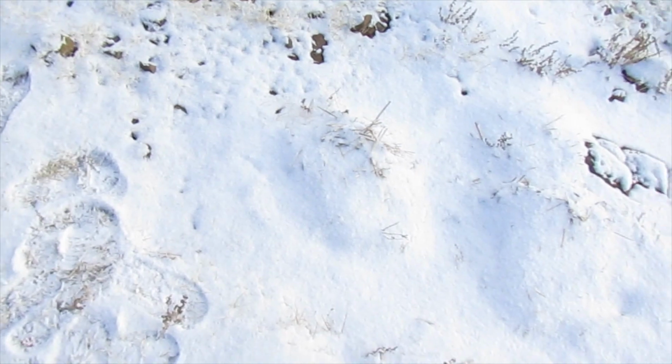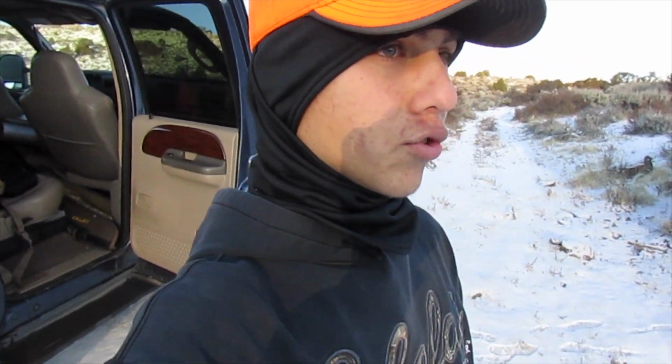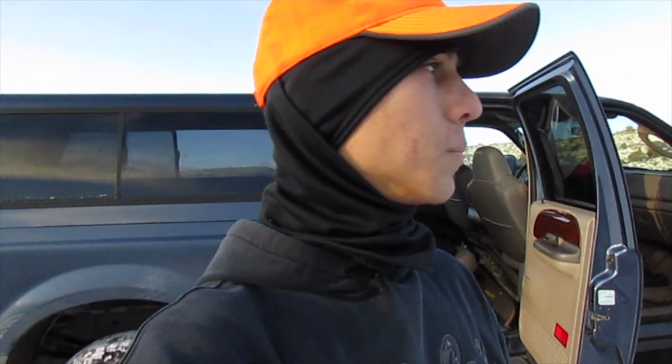But we are at the rabbit spot. As you can see, there's a whole bunch of this white stuff on the ground. It snowed this morning. This is actually going to be the first time ever I've gone out rabbit hunting with fresh snow. So it'll be very interesting to see how many tracks there is. On the drive up here, we saw a fair amount of rabbit tracks, and actually some coyote tracks too. So hopefully we can get a few rabbits on the ground.